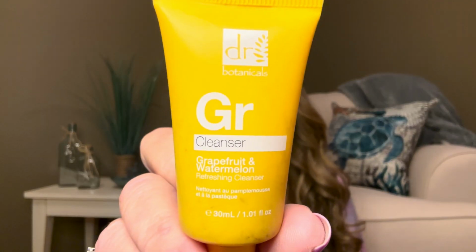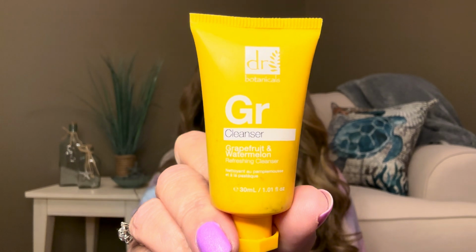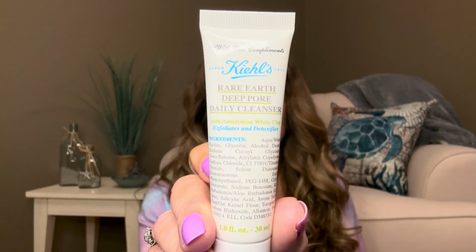Next item I have here is from Dr. Botanicals. This is the grapefruit and watermelon cleanser. And I don't even think it smells like watermelon, but if it did, I wouldn't be mad at it. So I have this one there, which is a deluxe sample size. And then I also have from Kiehl's the Rare Earth Deep Pore Daily Cleanser. So this kind of goes hand in hand with that cream I had. And again, these would be great for traveling, or if you just want to test out the product first and see how you like it. And if you really fall in love with it, then you can go back to the store or go online and purchase the large one.